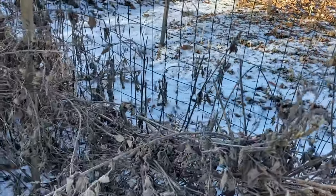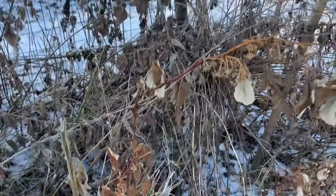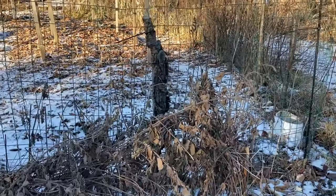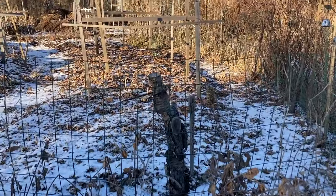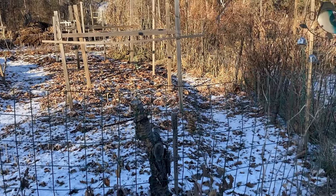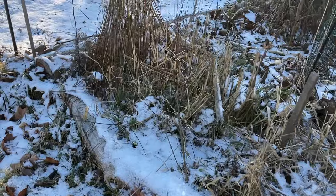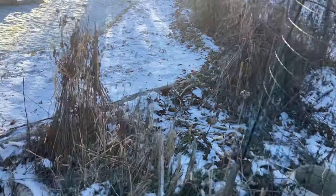I love mint. People say don't put your mint in the garden because it's aggressive. But whenever there gets to be a bit too much, we just pull it all out and we'll harvest it and use it for tea and so on. We have an abundance of it. So here you can see the logs a little bit more, that are great for the frogs.